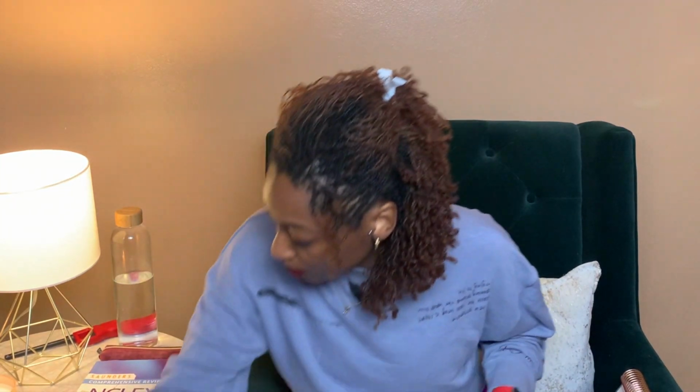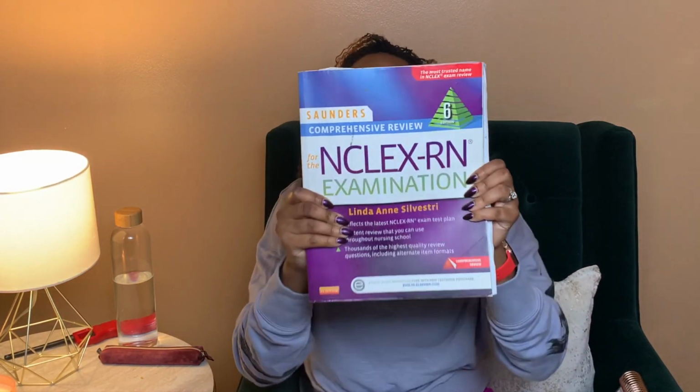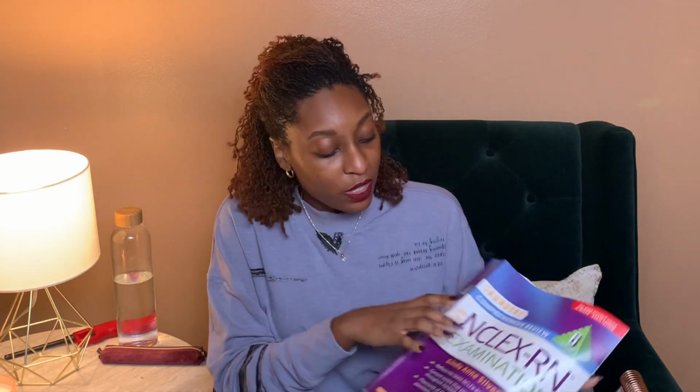Second book that I recommend, and I feel like most nurses recommend this book too, but this is Saunders. If you have not heard of this Saunders book, boo. Where are you at? Yes, it's huge, I know, but buy it. And so here's the thing.